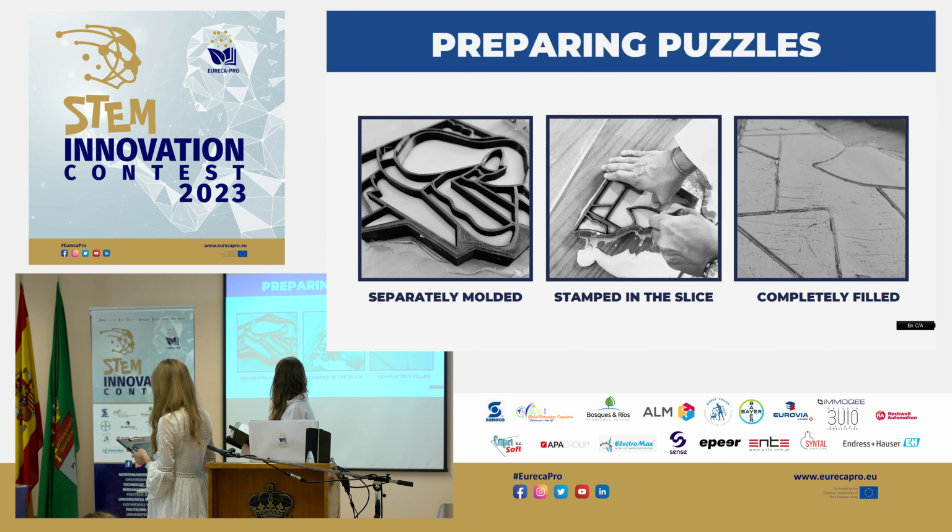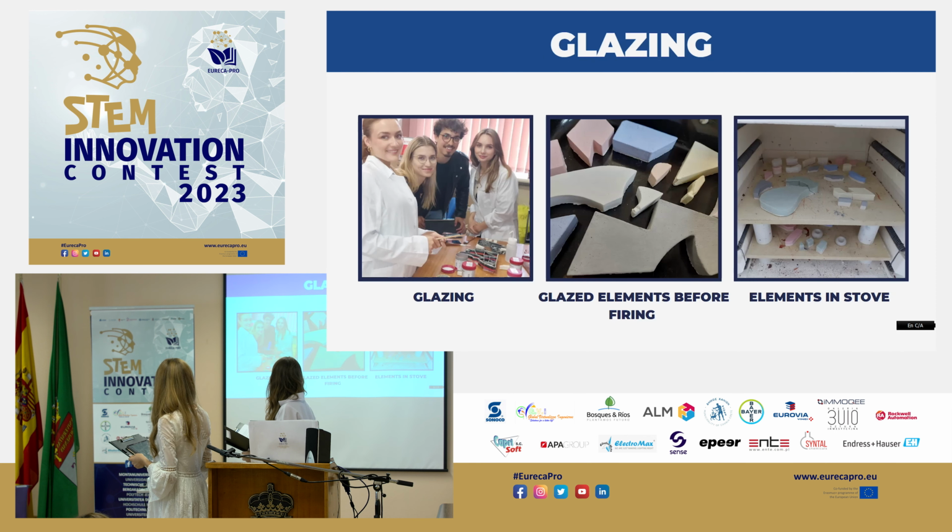The final form of the printout allows us to duplicate the elements by filling the form completely or just partly with clay, or by squeezing the elements out of the raw clay. The puzzles were glazed with appropriate colors and fired again in the kiln at the appropriate temperature.